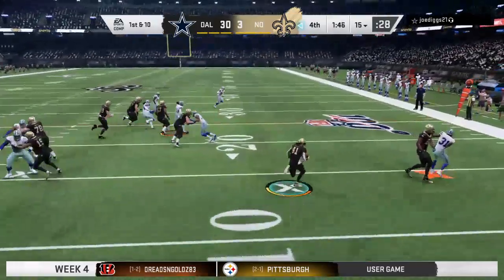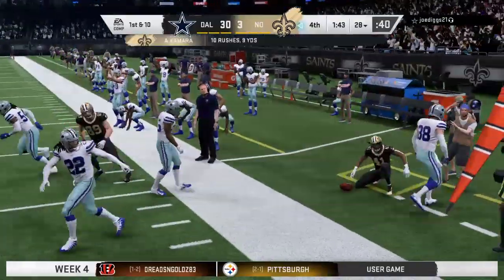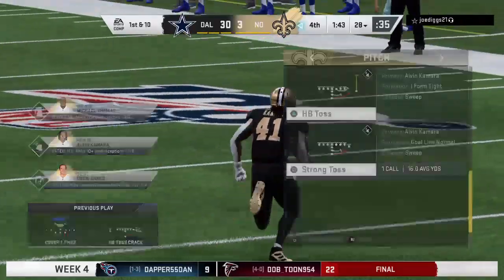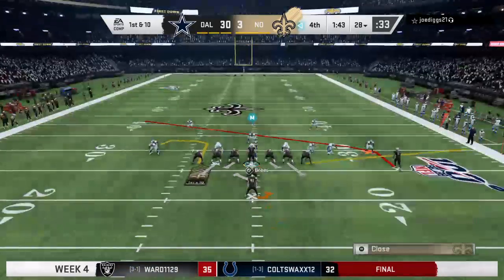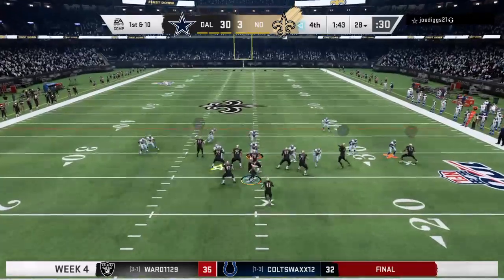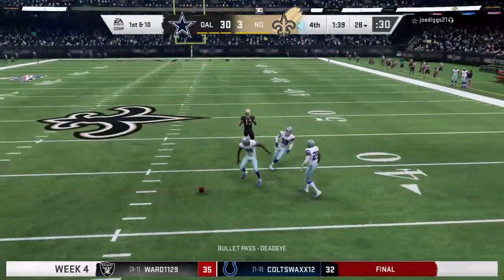They start the drive on the ground. Kamara. Right off the bat, it's a first down to start the drive, 12 yards. At this stage of the game, the run-pass numbers are a little bit out of whack because most of the yardage has come through the air. But in a sense, that just sets things up for big runs like that because the defense might be a little bit off balance. They pick up another first down with that run.